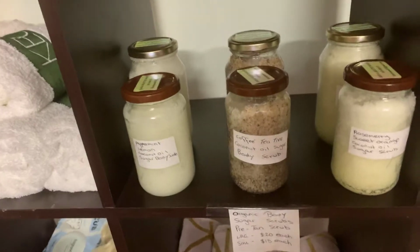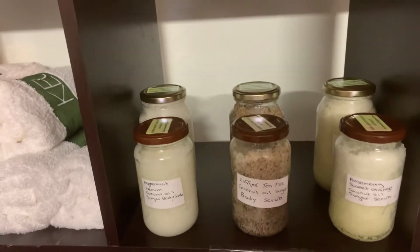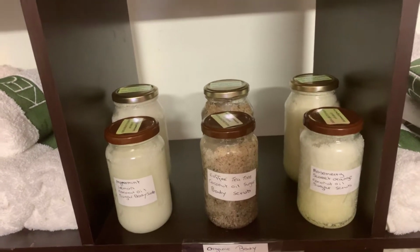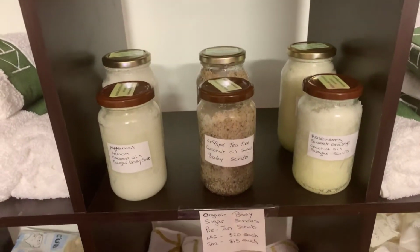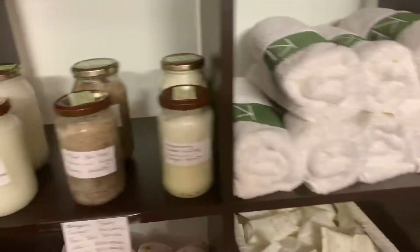And even after tanning, I don't recommend exfoliating too much because obviously you take your tan off, but it is really good right at the end of the tanning when you're ready to get re-tanned again. It does really help get rid of any leftover tan that's on your skin, so that's really amazing.